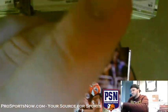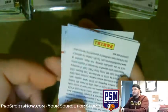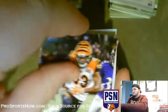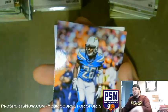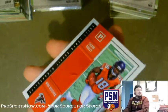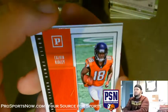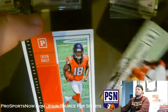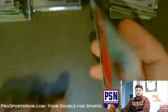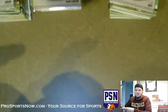Okay. So we're going to finish with that one there. Let me flip these real quick. All right, so we've got Tyler Boyd, Casey Hayward, and there's our jersey. And you can see, it looks like there's still some stitching sticking out of there. We've got our Calvin Ridley. Last card, too. We've got Calvin Ridley right there. So very cool. Nice hit for the Falcons. That's two for the Falcons on this one.